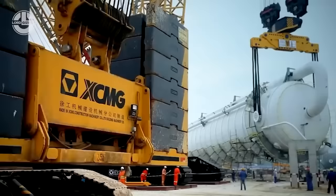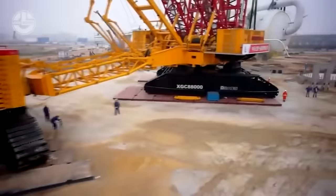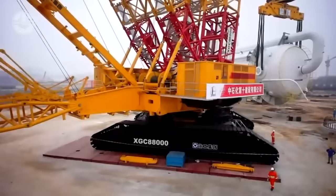This beast boasts three pioneering technologies, six world-leading technologies, and more than 80 national patents. Its total hauling capacity is 4,000 tons, and it has a 120-meter long boom.